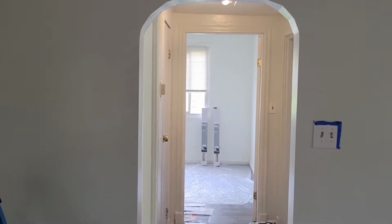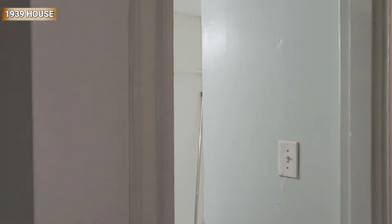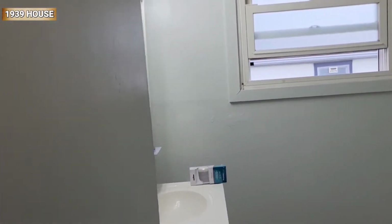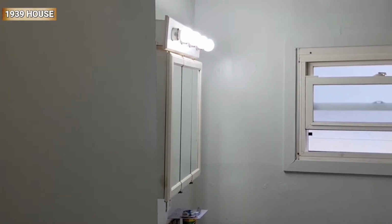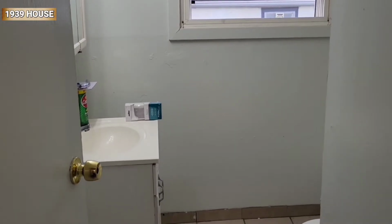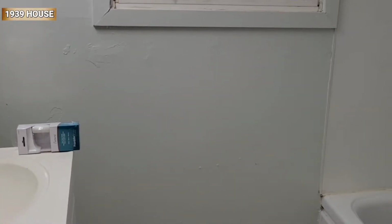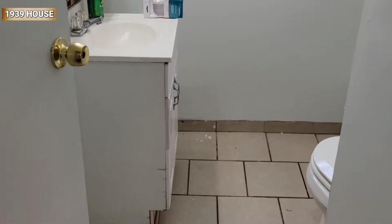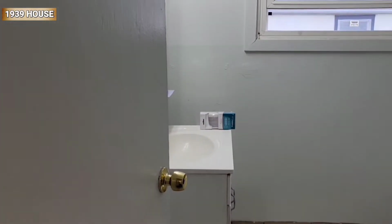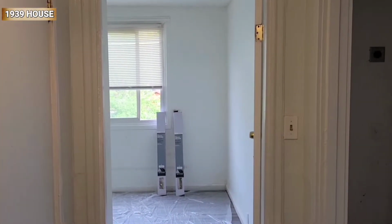Progress. I got the hallway done. I did the bathroom yesterday. I trimmed and rolled it. There's a few spots that I missed, so gotta get to that. And I bought a new toilet paper roll holder, so I need to put that up and clean my paint mess on the floor. And then it's time for the bedroom.